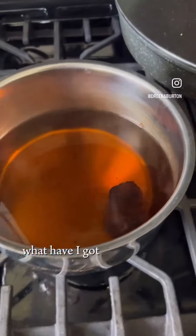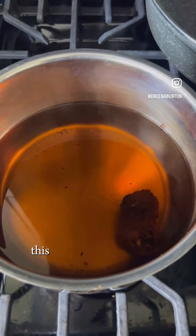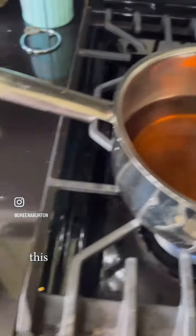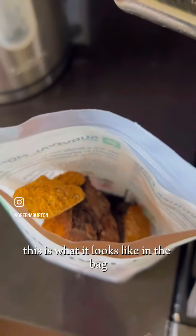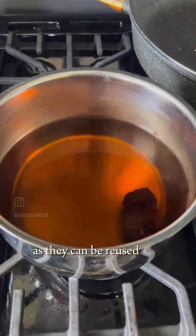Hey everyone, what have I got going on here today? This looks strange, right? This is a chaga mushroom nugget and I'm steeping it today. This is survival moss chaga. This is what it looks like in the bag. The beauty of using these nuggets is they can be reused and reused.